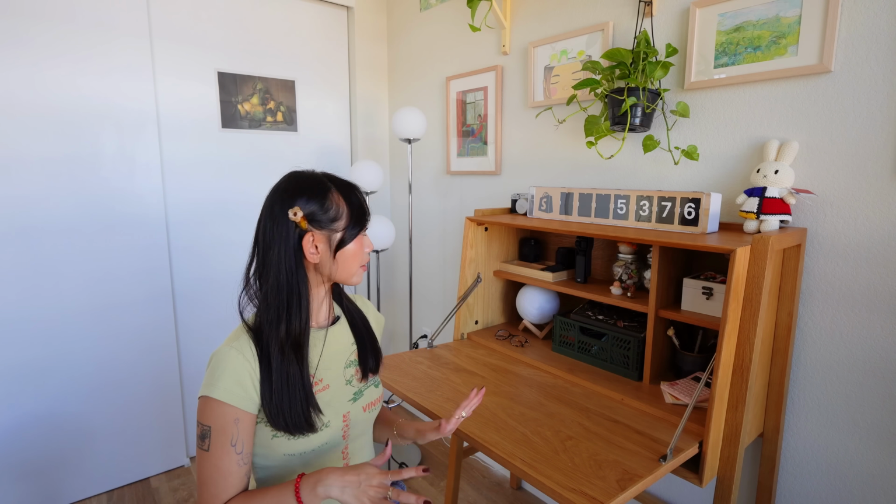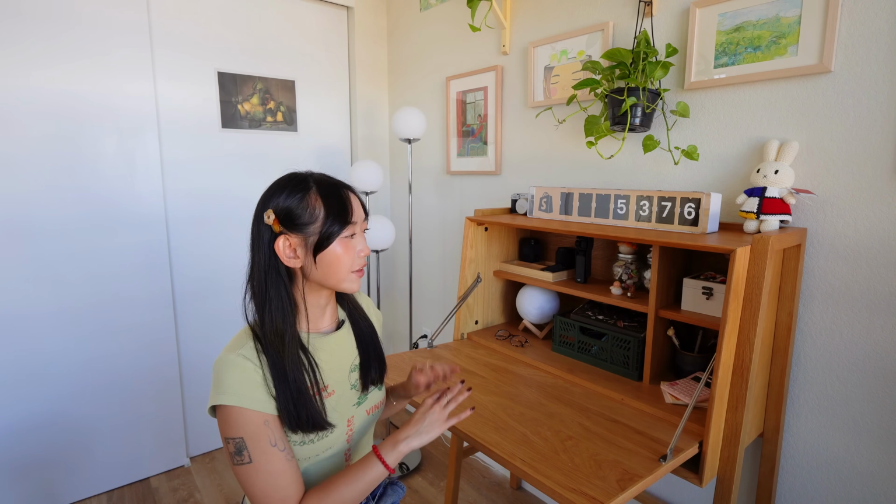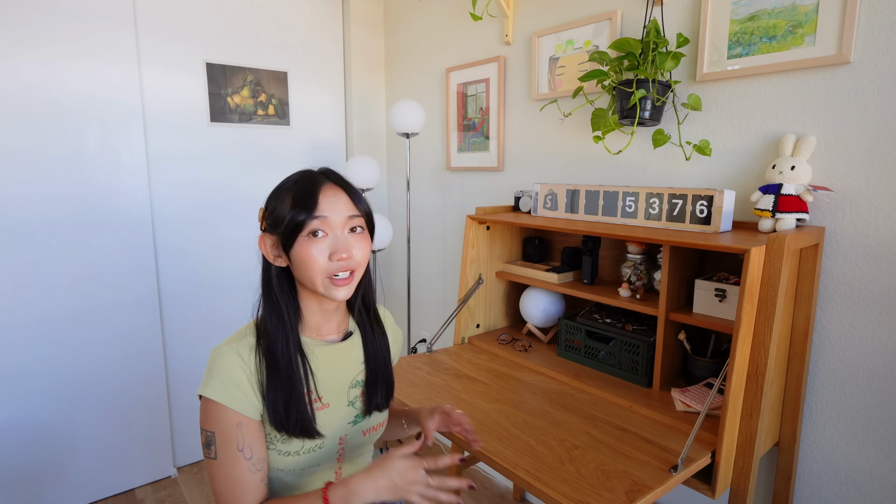I'm so happy I finally got all of this sorted because I can't stress how much I love this desk. I feel like it just adds so much character and warmth to this otherwise really modern space.